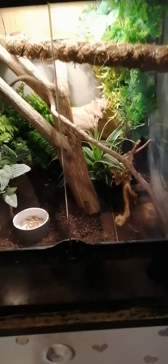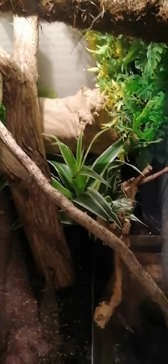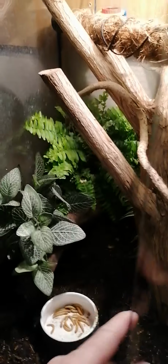There is their new cage. They have a water bottle here, which they don't actually ever use. And they've got a hide there. We have one there. You probably won't be able to see it.